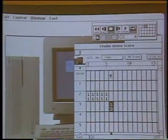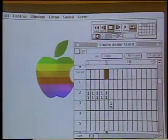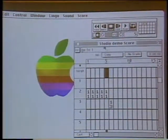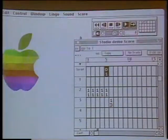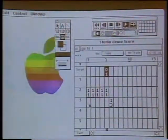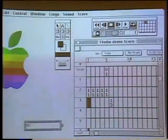And by adding interactivity, I can create a little loop that has my Apple in a loop here, and it's waiting for me to create a button that will take me to the sequence where the Macintosh appears. I've got a full host of button tools that I can use, so I can create a button and create a script for that button to take me to the Macintosh.